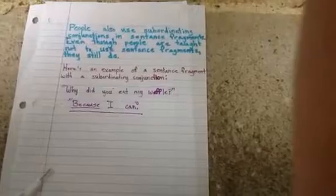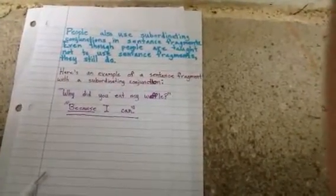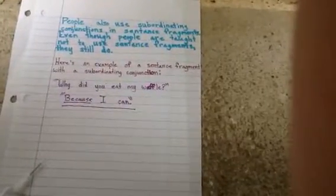People also use subordinating conjunctions in sentence fragments. Even though people are taught not to use sentence fragments, they still do. Here's an example of a sentence fragment with a subordinating conjunction. Why did you eat my waffle? Because I can. The because being the subordinating conjunction in the sentence fragment.